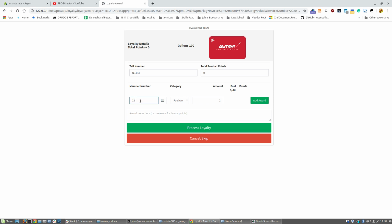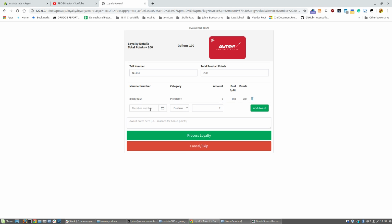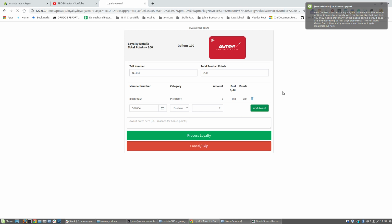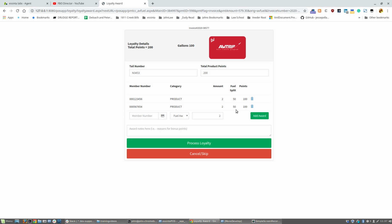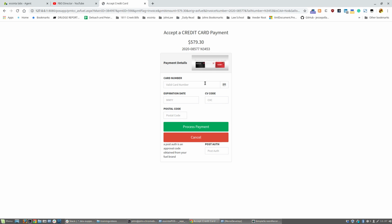We're going to put in a fake Avtrip number, add the award. Just for giggles, you know what, we will add another person. We'll split that on the transaction. So I've got 2 on here at 50, process loyalty. Now we're on the payment acceptance screen. I'm going to run a multi-service card because I just know it off the top of my head.